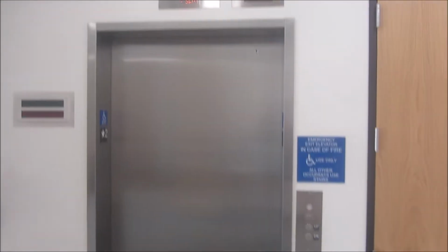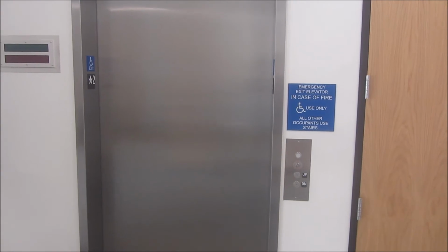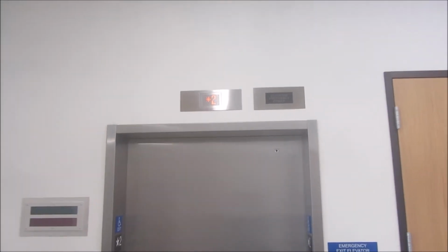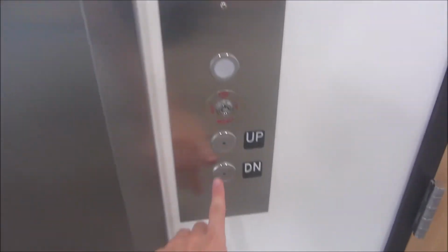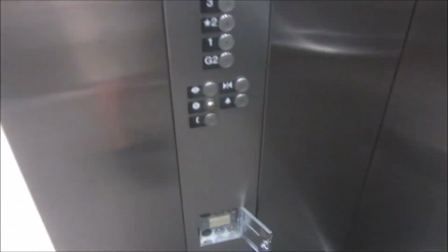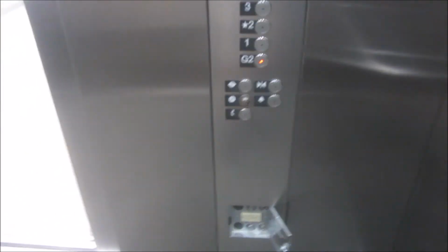This is Ritchie Hall, University of Kansas. Oh well. All right, here's the elevator. Ritchie Hall, it's back in service now. Some technicians were working on it a few minutes ago, but we can ride it now. They left the cabinet open, but let's go down to G2.